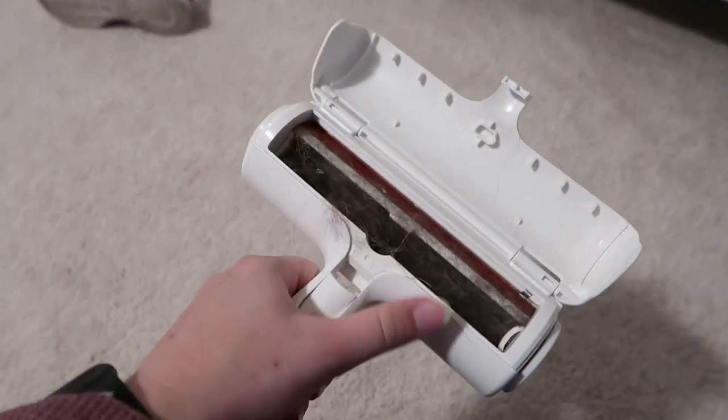This lasts forever. It's not like a sticky sheet that runs out and then you throw the plastic handle away. You keep this forever and it works better, I think, because it actually pulls stuff up. I mean, I'm so impressed by this. I've told friends about it and they've gotten them and they love them.